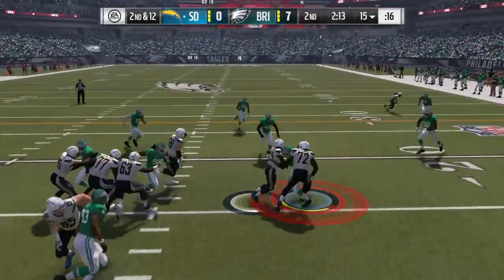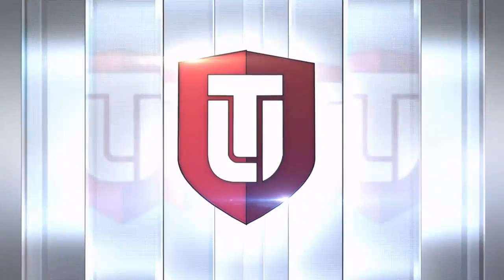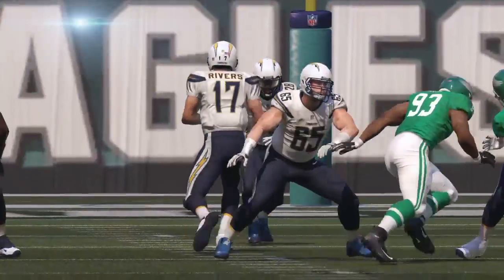Now Rivers going to give to Gordon on the draw. And he'll take this up only to about his 18-yard line. 3 yards on the pickup there, and they've got it back to 3rd and 10.